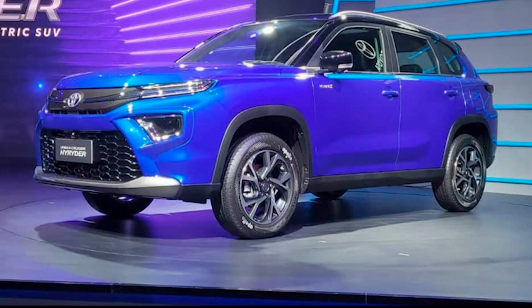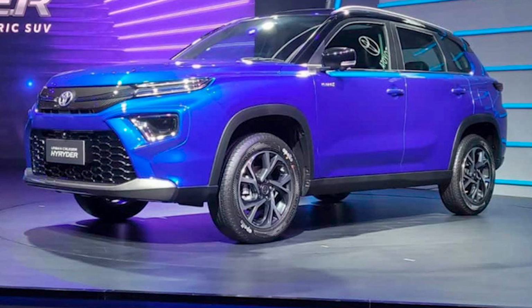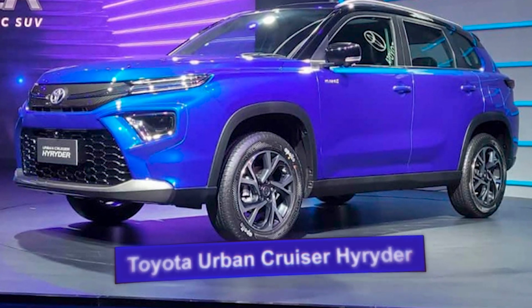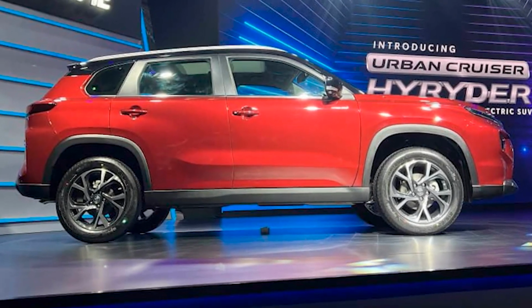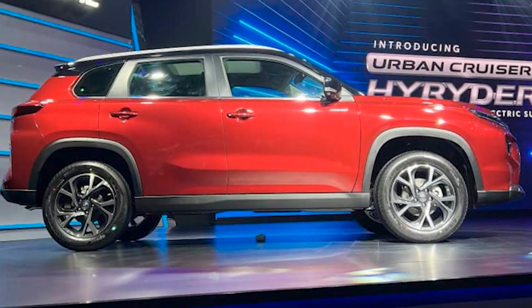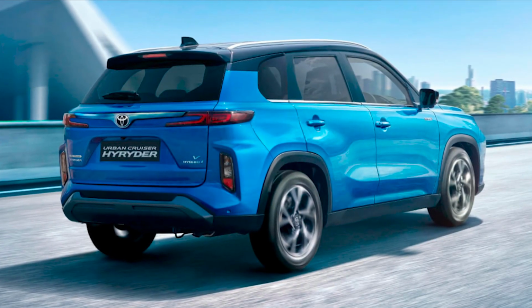The new Maruti Suzuki Brezza made its debut in India yesterday, and today another crossover, the Toyota Urban Cruiser Hyryder, made its premiere there. Up to now, the Vitara Brezza and Urban Cruiser have been twins and differed from each other only by emblems and decor, but now their ways have diverged. The new Toyota Urban Cruiser Hyryder has risen a step higher.